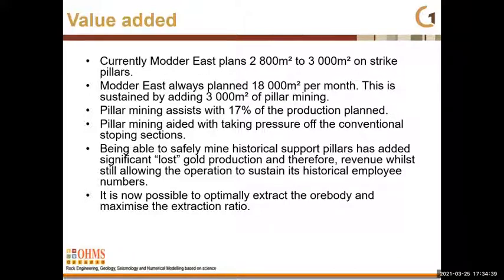So even though the pillar mining only accounts for 70% of the square meters, the gold content in the pillar is as high as the pillars are left in high grade areas. So that takes some pressure off the mining grade on the faces. So if we get the mix right, we can have a lower mining grade on the faces, which is just subsidized by pillar mining high grades. So being able to safely mine historical pillars has added significant gold production and therefore revenue, while still allowing the operation to sustain its historical employee numbers.